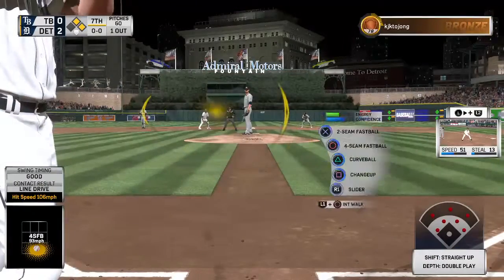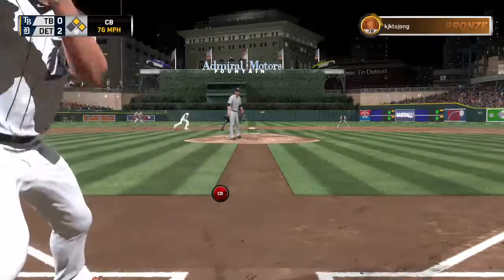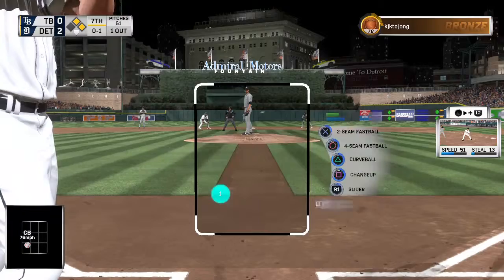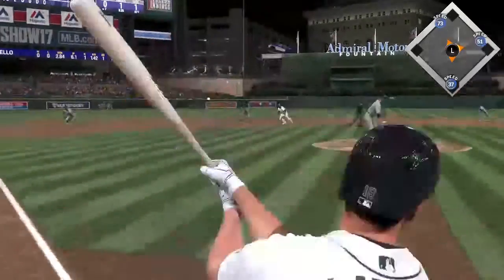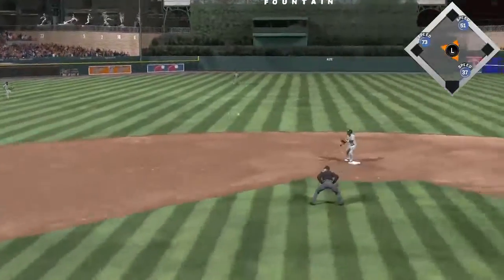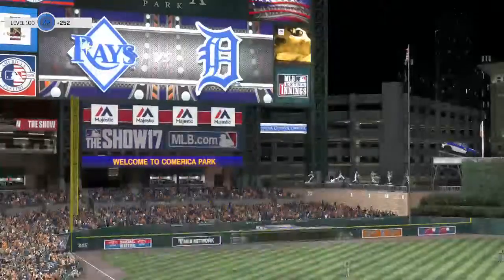Here's the catcher, Travis d'Arnaud. He comes in 1 for 2 with that home run he hit earlier. Started to go around, but it's ruled strike 1 anyway. Oh, on the ground to short. Could this be 2? There's 1. Relay to first in time, and just like that.